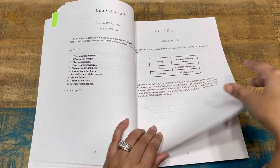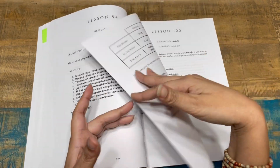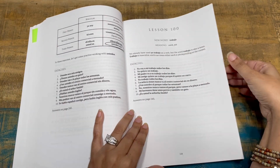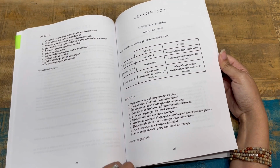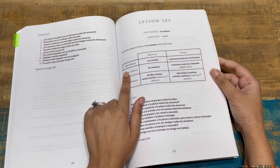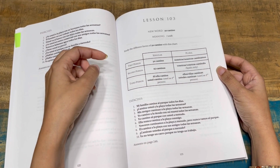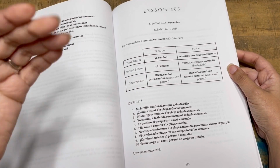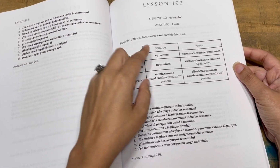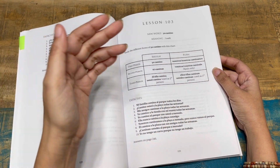So I do find that this book was really nice. I think we're almost completely through it. I marked the page somewhere, and I think I lost the flag. Anywho, here you can see, just a little further down, you have the new word, the meaning. Study the different forms of yo camino, which means I walk, with this chart. So first person, singular and plural. So nosotros caminamos, vosotros.